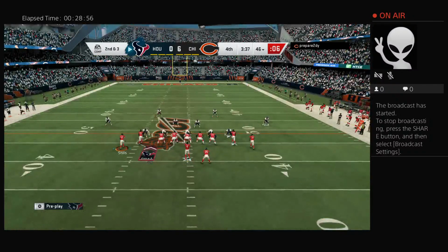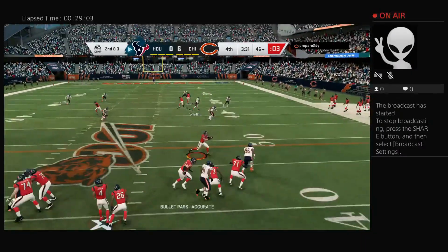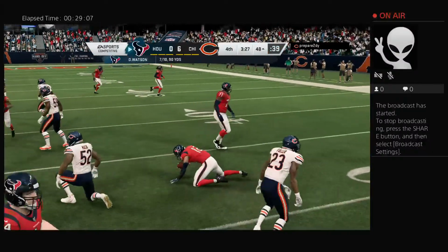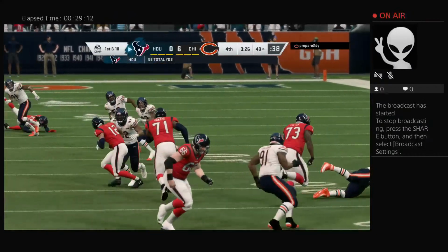Watch the shift. You go tight. You got time. Throwing on 2nd and 3. Watson and Stills bringing it in. And he'll be brought down at the 48-yard line. 7 yards there and a first down.